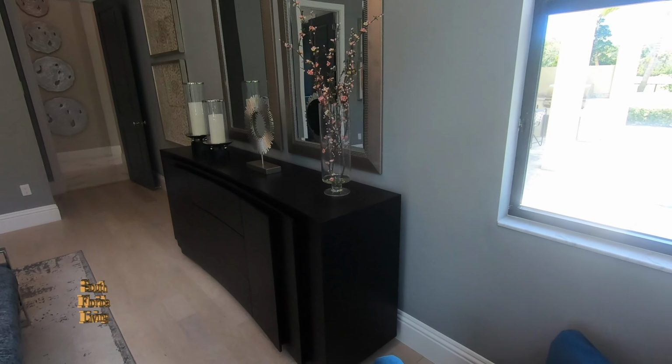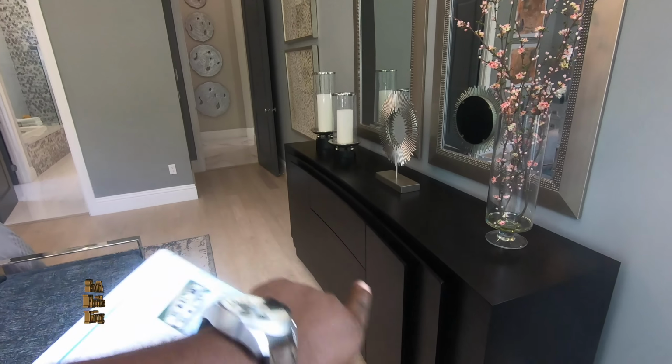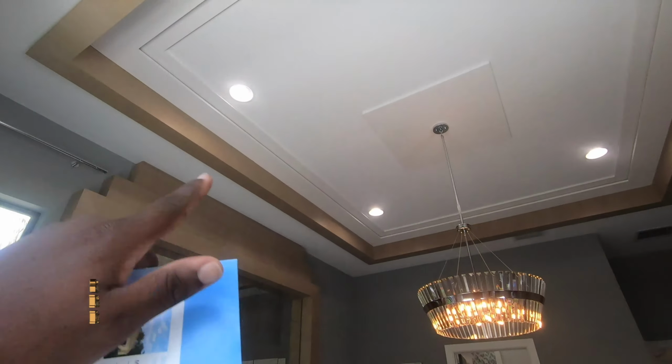Whoever the interior designer is, man, please comment down below, man. Look, man, thumbs up to you. You did a great job just putting this house together. Okay, little minor stuff I would change, but overall, hey, okay?